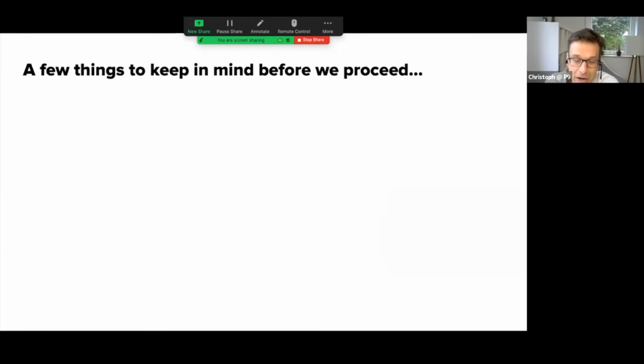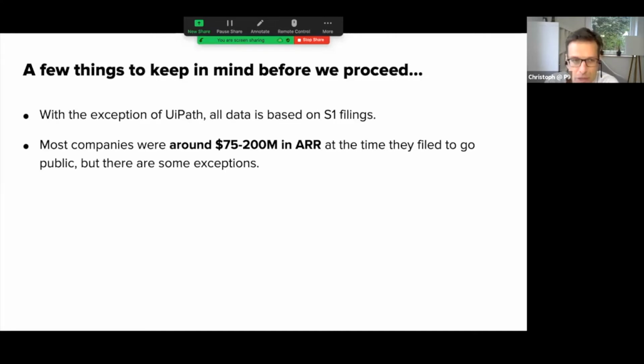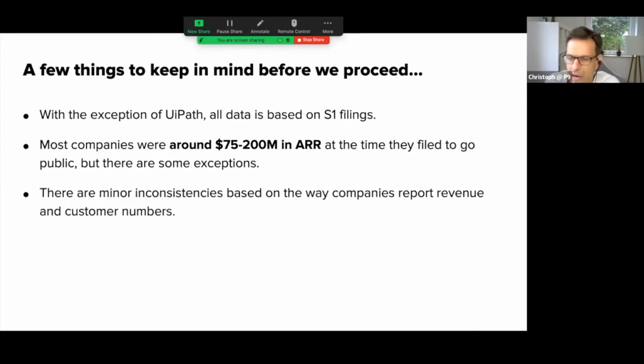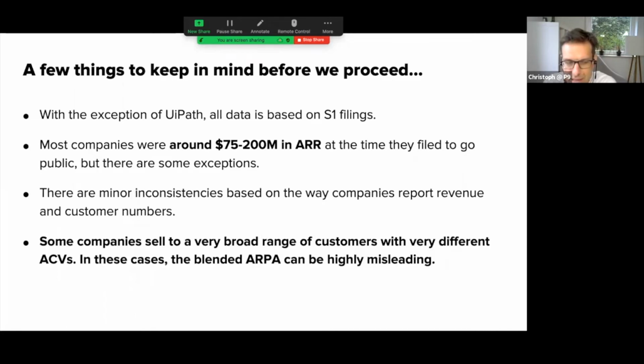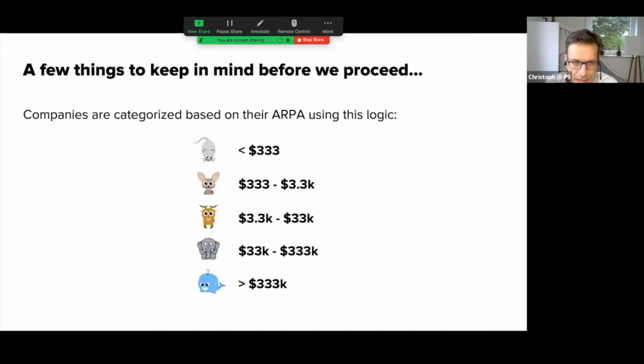There are a couple of caveats here. The data is, with one exception, UiPath, based on S1 filings. Most companies were around 75 to 200 million ARR when they went public, but there are a few exceptions. There are some minor inconsistencies in the way companies report data, but that doesn't matter so much for this analysis. And this is a more important point that we can dig into later if you'd like. Some companies sell to a broad range of customers, and in these cases, the average price per account can be misleading. If you have a small number of very, very large customers and a very large number of very small customers, then the average maybe doesn't tell you anything. But let's dig in further here.